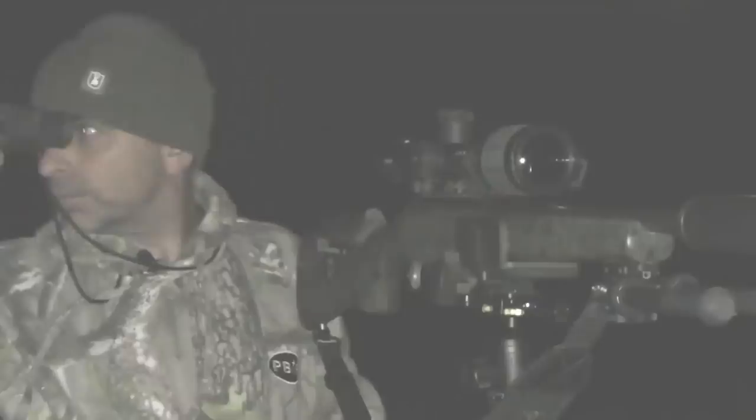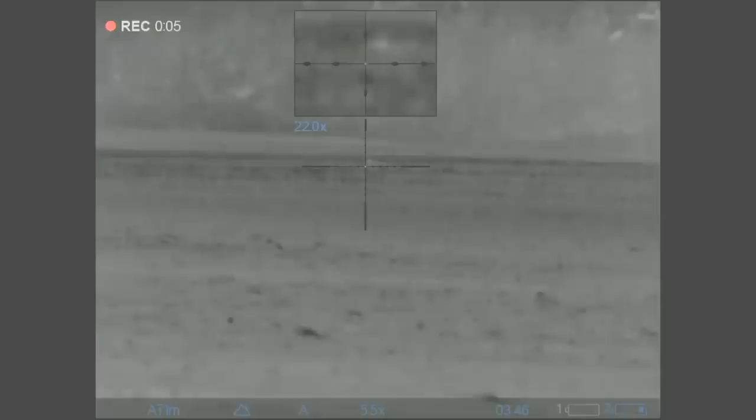So for this first clip, I've picked a previous episode from the Shooting Show in which I'm testing the XM50 Thermium thermal rifle scope. I found a fox that's laid out in the dip in the field, but he's out at 200 yards and the only thing I can see is his head.